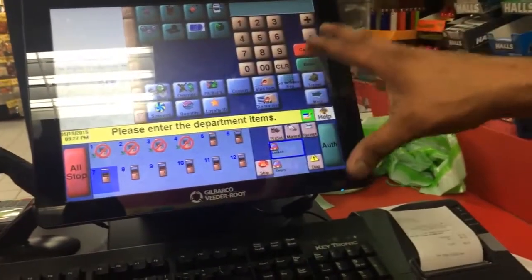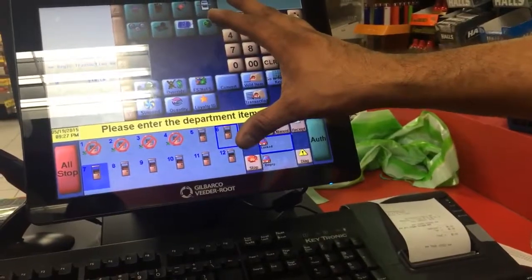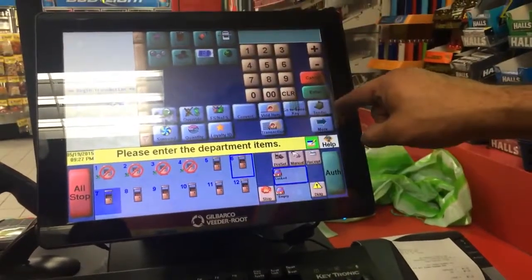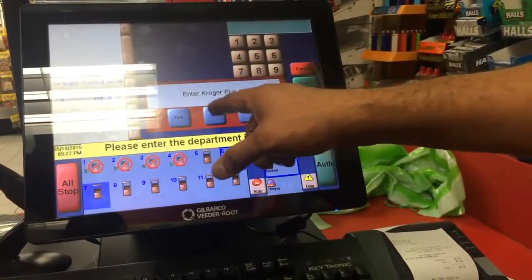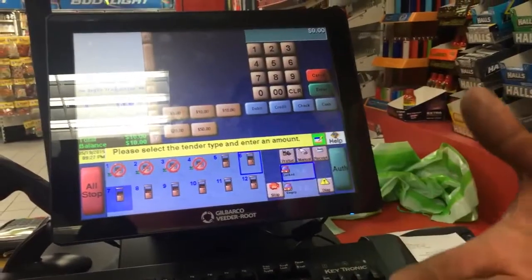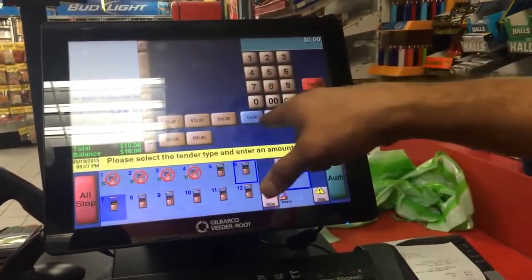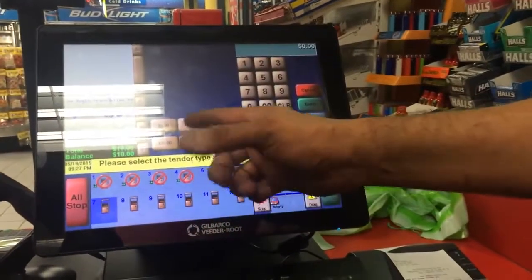Tender. If the customer wants groceries, right here is where you can add the groceries to the fuel. If not, go straight to tender. Kroger Plus ID, no. This is where you tell it how they're going to pay, whether it's going to be with money, debit, credit, check, and so on. We're going to pay with 10 because that's what we got.